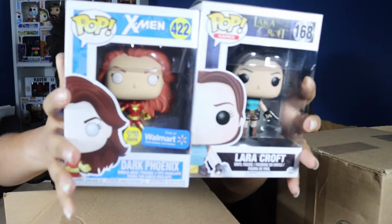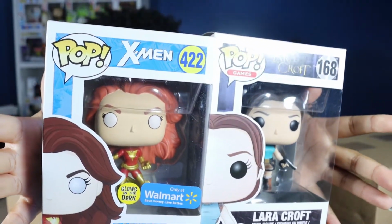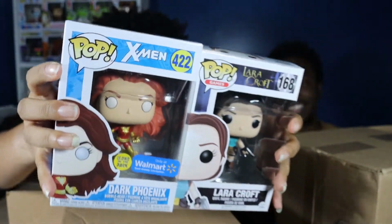Lara Croft and Dark Phoenix. Since this is a showdown, who do you think is winning that battle? I think it's kind of obvious. Phoenix. Yeah. But they're both really cool pops. True. And is this Dark Phoenix from the comics? Yeah, it looks like the comic book version of her. Okay, then I might keep it. Because if it was the other one, it's funny because those movies suck.